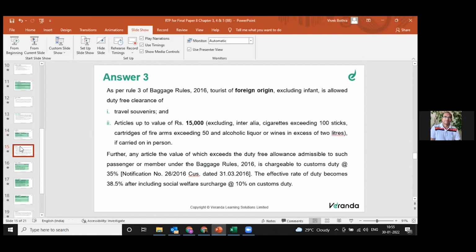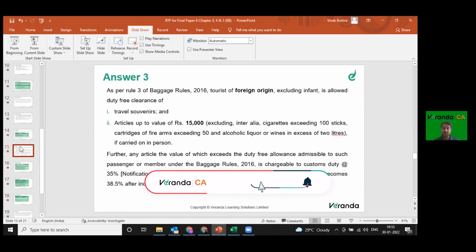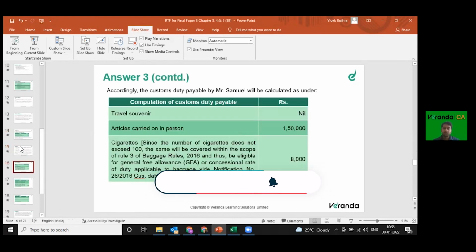Yes, sir. As per baggage rules, 35% customs duty is chargeable on any duty in excess of the amount admissible. So quickly breezing through: travel souvenir, nil. We do not need to pay anything at all. Articles carried on in person, 1,50,000 we have taken.